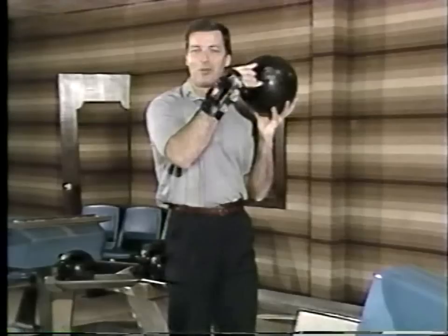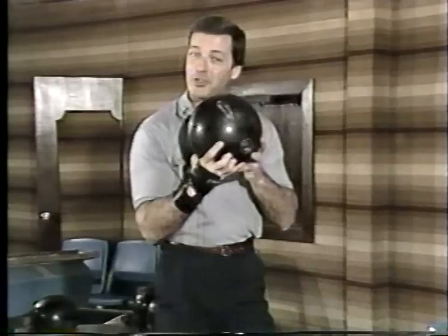Remember the old saying in bowling, hold a bowling ball like you would hold a bird. Don't squeeze it so tight that you kill it, but don't hold it so loosely that it flies away.